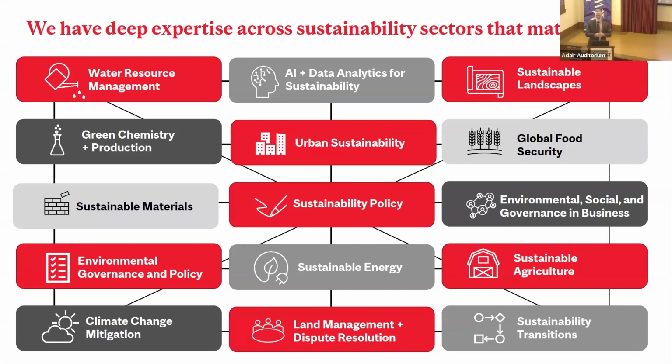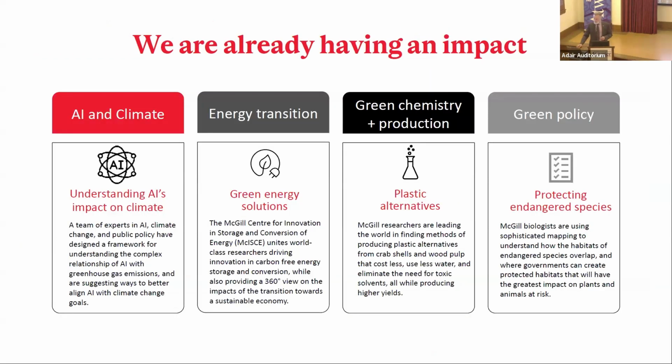So why McGill again? Well, we're already doing so many things that the timing is right to make that bridge. So in this chart, there's lots of different things going on, but a key point is the expertise we have in water resources management, in food security, in sustainability policy, or sustainable agriculture. So just to name a few pieces of the network, the large ecosystem of research that's going on in sustainability, we already have the expertise, and we're doing a lot of that research right now. So why McGill? Because we're already having an impact. Can we take it further?